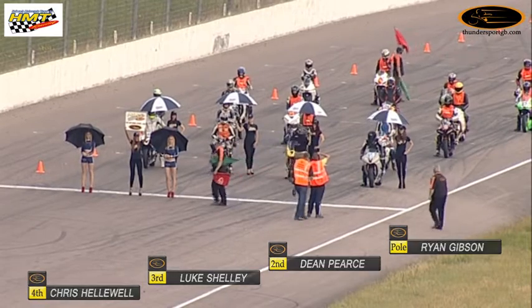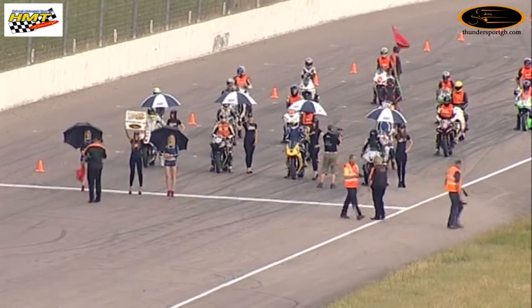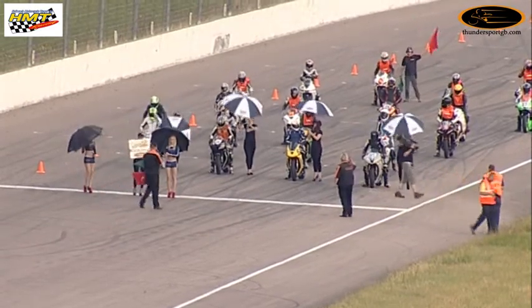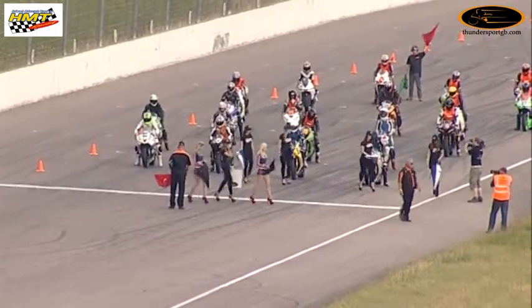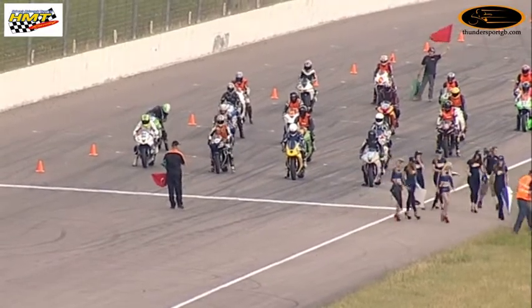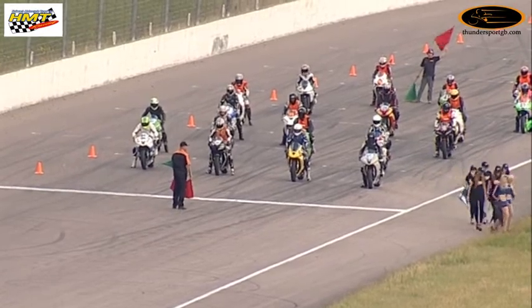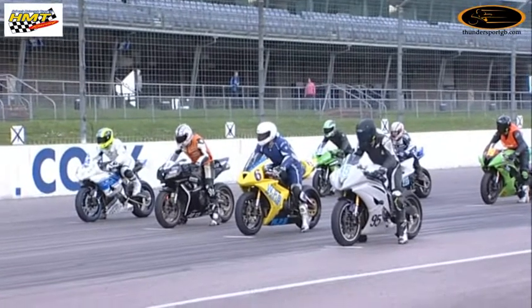Pleased to say that Barry Teasdale is back with us this weekend after fracturing his arm at Snetterton during the last round. He lost a few points in the championship, but coming into Rockingham he still holds a small lead, and it's just damage limitation really for Barry as he looks to hold on to that championship until the end of 2012. The HMT Racing Pre-National Sport 600 race ready to go.